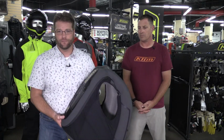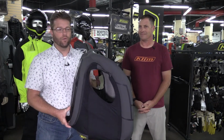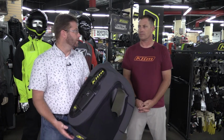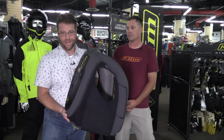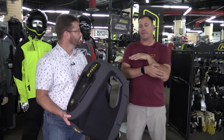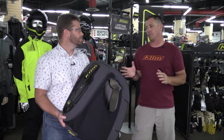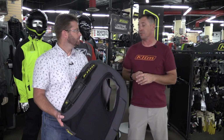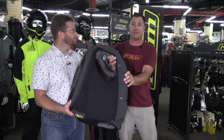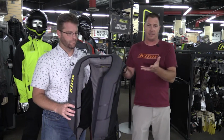So, the airbag itself. A lot of other airbag jackets or vests on the market, once you deploy them enough times, you basically just throw the thing out and buy a new one. This one here, the airbag bladder, is replaceable. How does that work? So what we want is, if you happen to have your airbag deploy 3 times, we want you to send it to Klim so it can be inspected to make sure that the bladder is still able to do this. It doesn't actually stuff back into itself, it just inflates to this size.